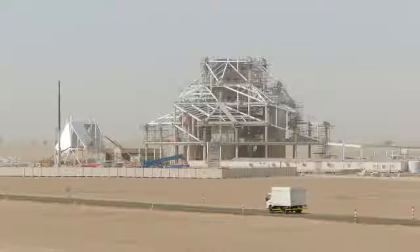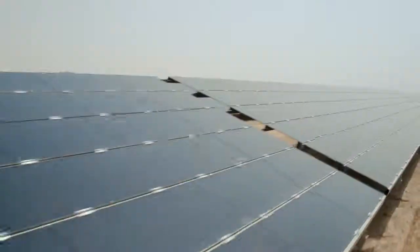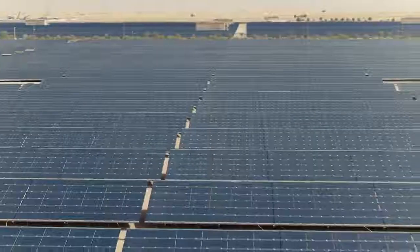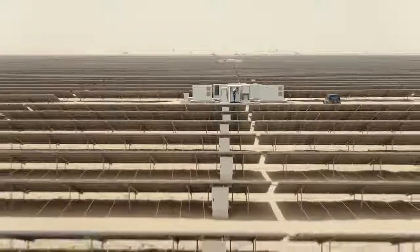In the newer project, we're able to produce electricity at $2.99 per kilowatt hour. It's the cheapest form of energy in the region compared to other conventional power. It was a world record. Now we have 200 megawatts commercially available and operating. This is one of the biggest solar parks in the region.